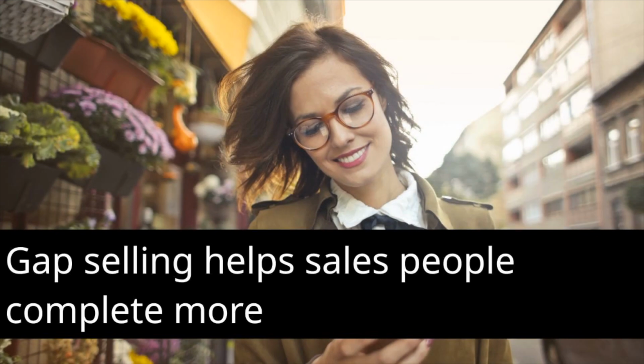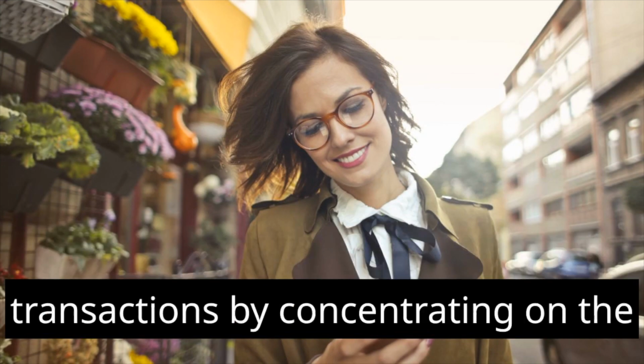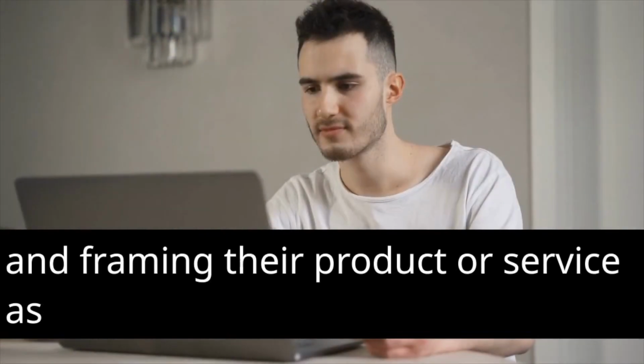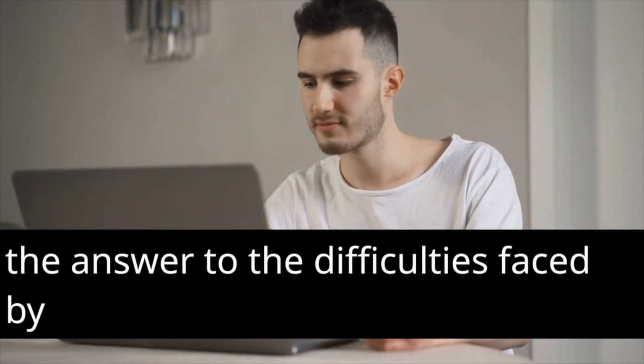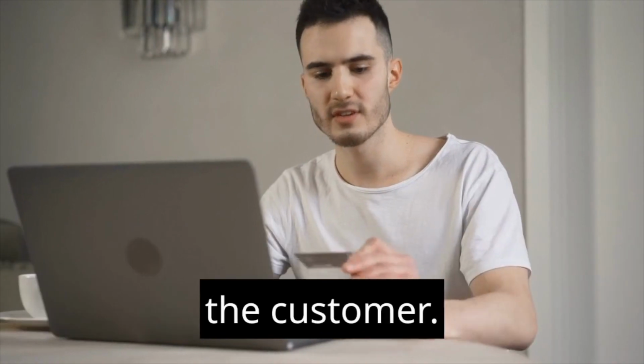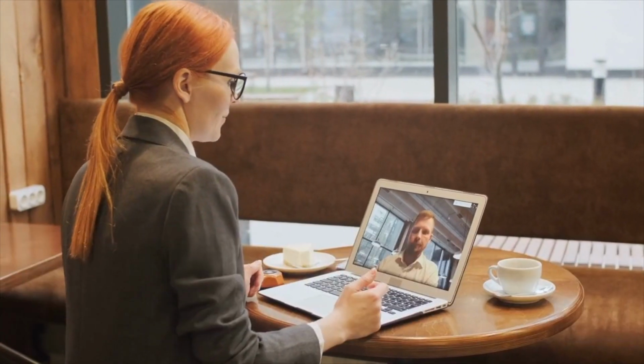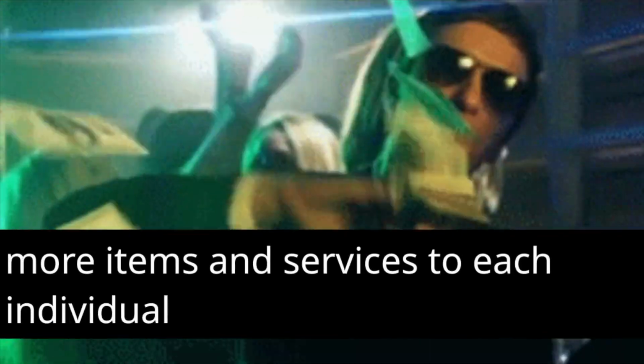Gap selling helps salespeople complete more transactions by concentrating on the demands of the consumer and framing their product or service as the answer to the difficulties faced by the customer. This results in higher conversion rates. Increased sales. Salespeople might see a rise in their sales with the aid of gap selling, which enables them to sell more items and services to each individual consumer.